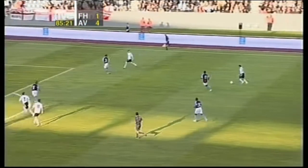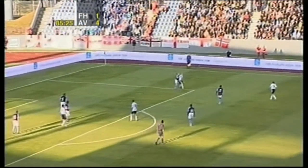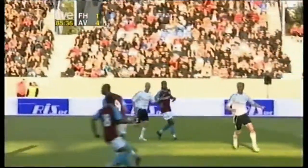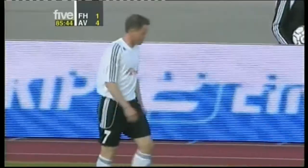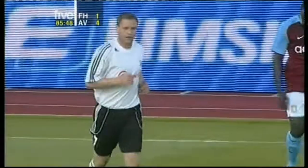Well, again, they're looking a little more adventurous now. And away by Nicky Shorik. Well, here was the chance. It's a very good save, isn't it? Got down well, got a good hand to it as well. And Routledge hit it firmly, hit it accurately. Couldn't ask a lot more from him.